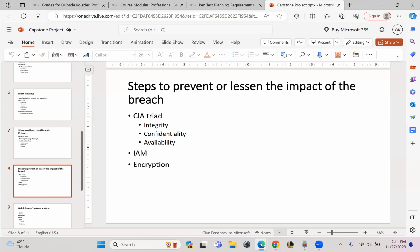Here, I'd like to go over the CIA triad: confidentiality, integrity, and availability. The CIA triad is basically a checklist that helps determine how to keep that data from being stolen or accessed when they're not authorized. Very simple method of defense.